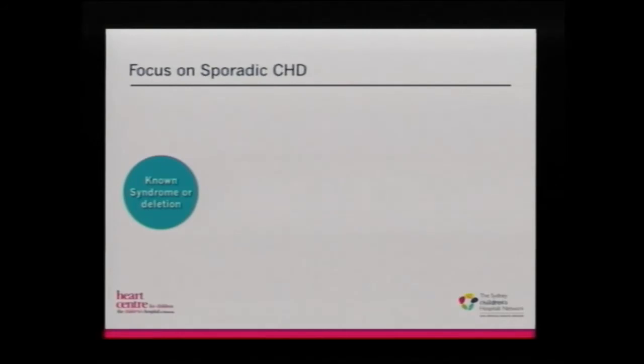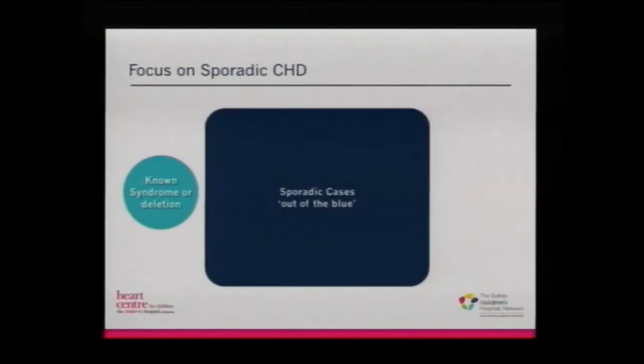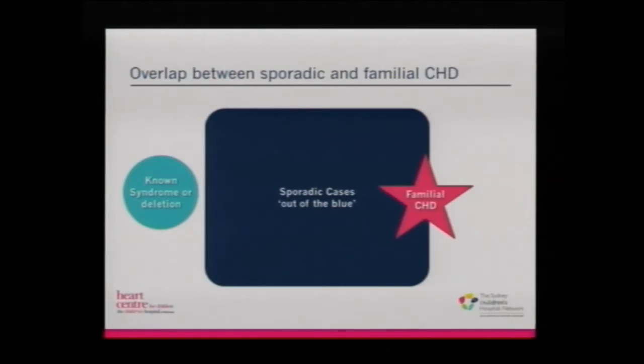So if we take out the known syndromes, that 20% of patients, and look at the patients that have congenital heart disease out of the blue, there's also this other group where there's quite a lot of congenital heart disease, but it isn't being passed down in a way that we can say that gene has caused that and it will cause that in their offspring. There's actually quite a lot of overlap between those two groups.